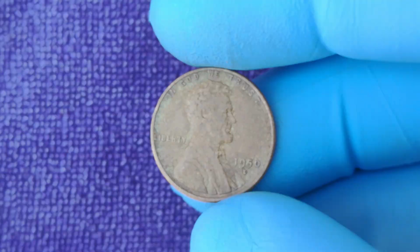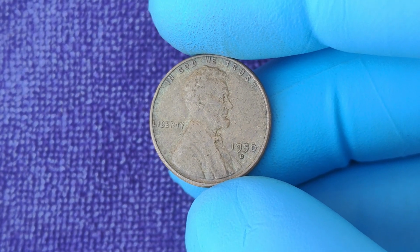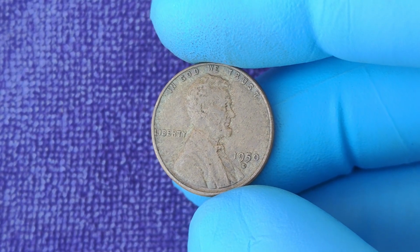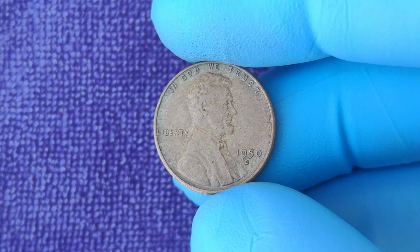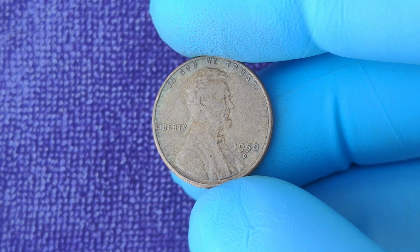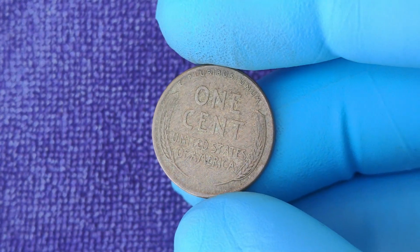If you think you might have one, the first step is to examine the mint mark. Look for that small D beneath the date. Next, evaluate the condition. Is Lincoln's cheek smooth and unworn? Are the wheat lines strong and defined? Does the coin retain original red color, or has it turned brown?